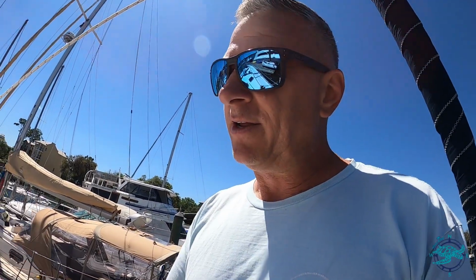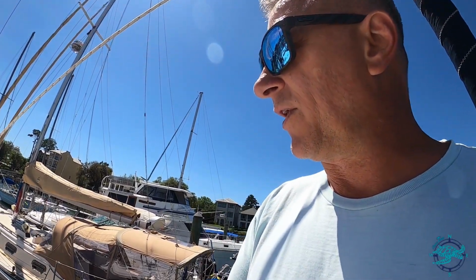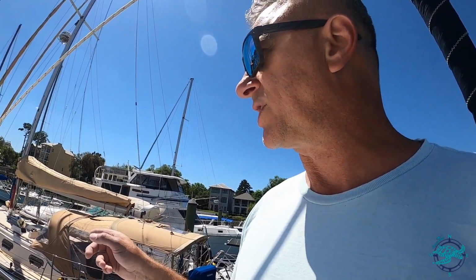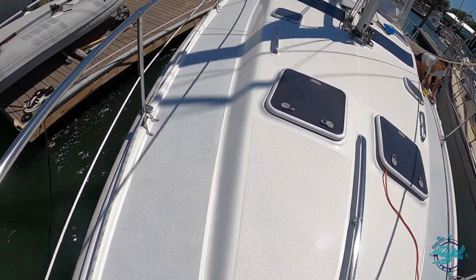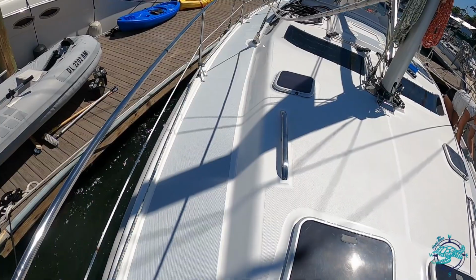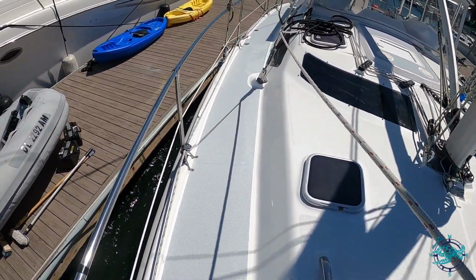So you can see I've done the starboard side so far. Tamara's just working on the port side. But look at this. It's just like a mirror. It turned out so nice.